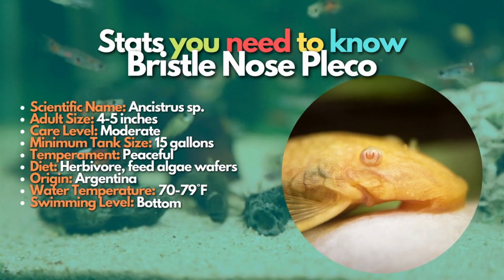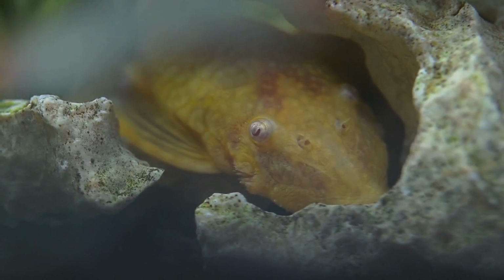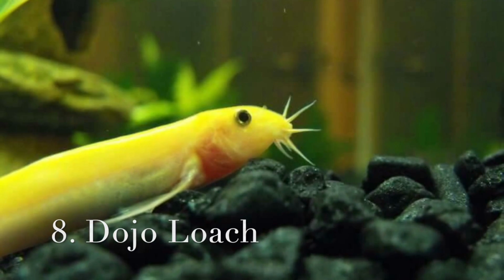Bristle-nose plecos are vegetarian fish that need plenty of driftwood to graze on. They are such efficient algae eaters that you'll need to supplement their diet with spirulina wafers and veggies to keep them well fed. After bristle-nose plecos, now let's learn about Dojo Loach.